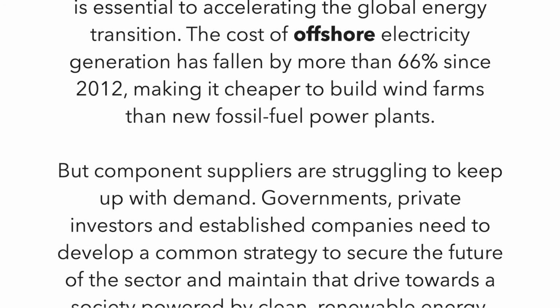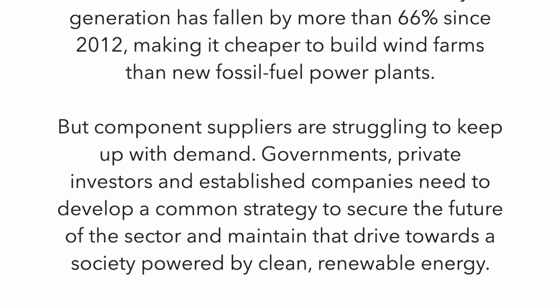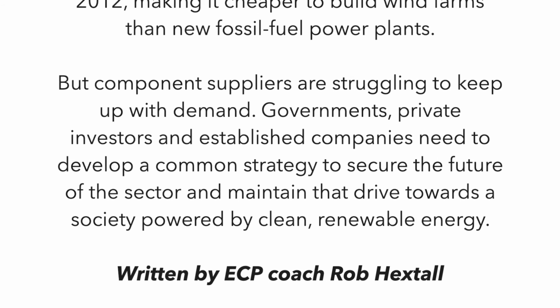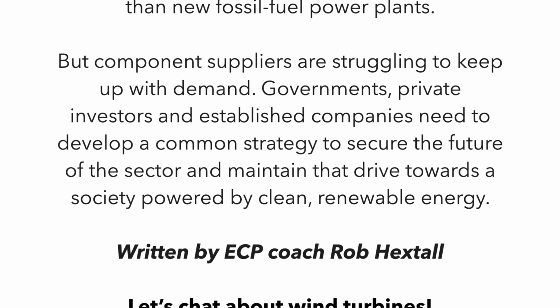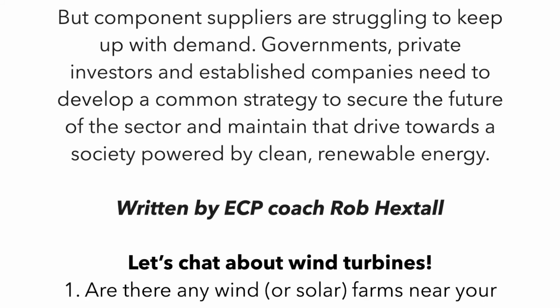But component suppliers are struggling to keep up with demand. Governments, private investors, and established companies need to develop a common strategy to secure the future of the sector and maintain that drive towards a society powered by clean, renewable energy.